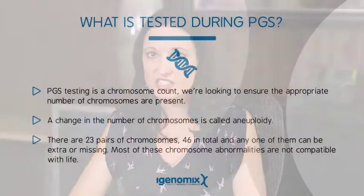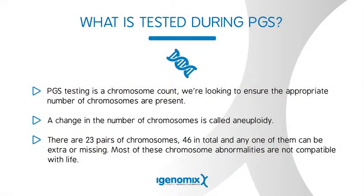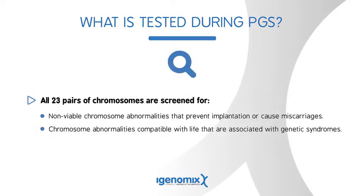Those who are doing PGS testing will want to know, what is it that we test for? PGS testing is a chromosome count. We're looking to ensure that the appropriate number of chromosomes are present, and we look for any gains or losses of chromosomes. There are 23 pairs of chromosomes, 46 in total. Any one of them can be extra, or any one of them can be missing. The vast majority of these chromosome abnormalities are not compatible with life, which means that embryos with extra or missing chromosomes can't grow or develop to term.